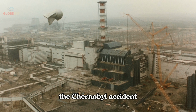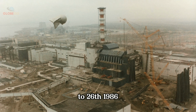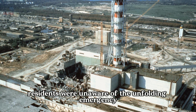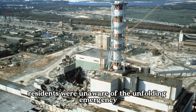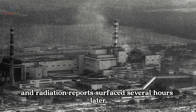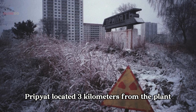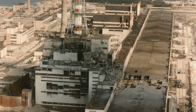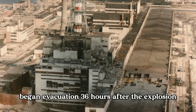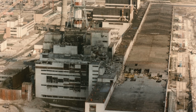The Chernobyl accident occurred during the night of April 25 to 26, 1986. Nearby residents were unaware of the unfolding emergency. Authorities delayed their response, and radiation reports surfaced several hours later. Pripyat, located 3 kilometers from the plant, began evacuation 36 hours after the explosion, on the evening of April 27th.